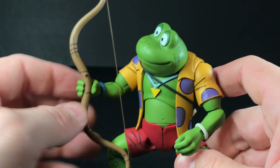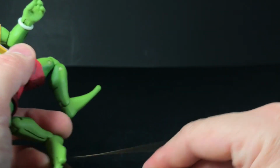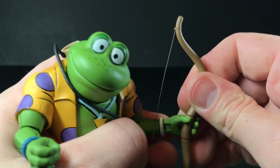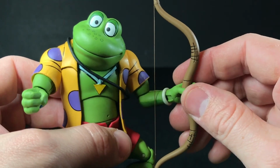All right. And then you also have a wider grip. You have this one where it's open a little more, and it's easier for him to hold the bow with this hand. And like I said, same on both sides.